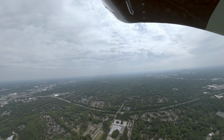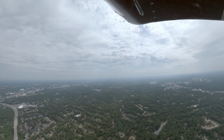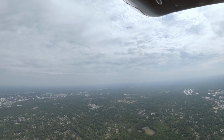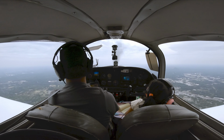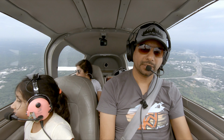Whiskey Romeo, turn to final. Whiskey Romeo, turning final. Run up complete, 1 Lima Alpha. Look, that's Stone Mountain, Kavya. Look at that. Stone Mountain. 6 Romeo Delta, frequency change approved. Frequency change for 6 Romeo Delta.